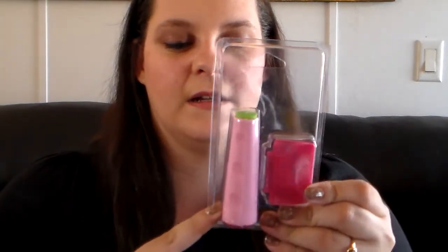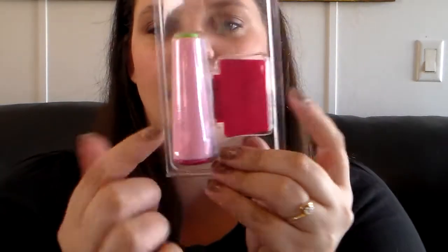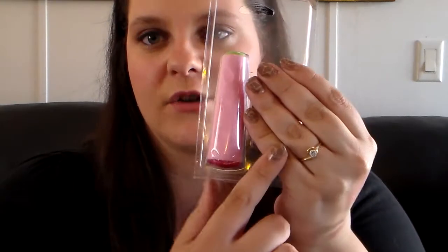This little set that I got from Amazon comes with my little stamper and a scraper. I don't generally use the scraper because I find that it scratches up my plates, but I love the little stamper. It's the dual-ended stamper. I can link it down below so that you guys can purchase this little set if you're interested in getting into nail stamping, as well as my plates that I am just really loving.